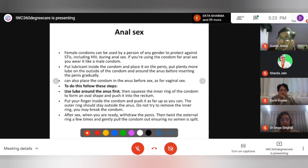And these female condoms have one good part, they can be used 8 hours before you are going for the sex. Like male condom should be immediately, but if somebody is thinking I may have sex or not, this is the female condom, they can be put 8 hours before the sexual activity. So that is the good part about this condom. So they can prevent themselves from STD, HIV and the pregnancies especially. And for anal sex, they need more lubricant. So this is the only difference. And rest, they can use this female condom for anal sex.